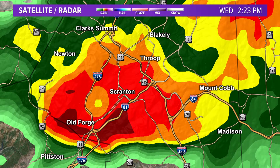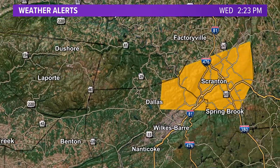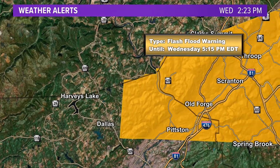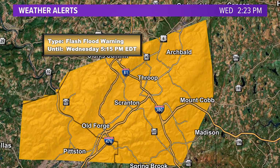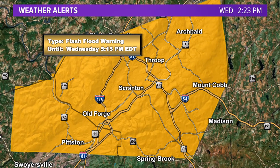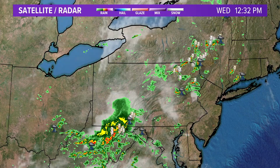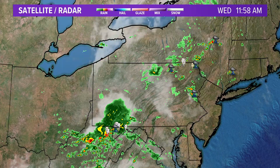So that's what's triggered the flash flood warning for parts of our area right there. So the areas included in this, and I'm just going to zoom in, as you can see, that includes Pittston, Old Forge, Throop, Archbald, Mount Cobb, and these are some of the areas where we're also getting reports of flooding going on right now. So big picture, it's all part of a front that's going to move through tonight. Out ahead of the front, we're picking up some of that shower activity.